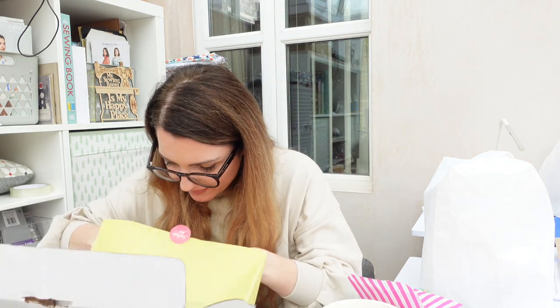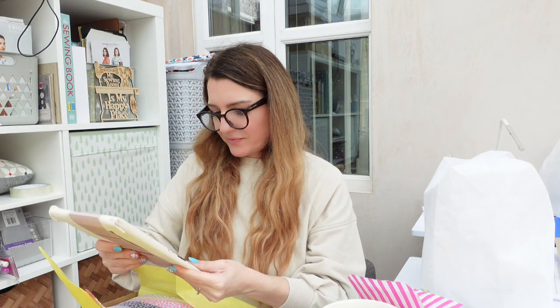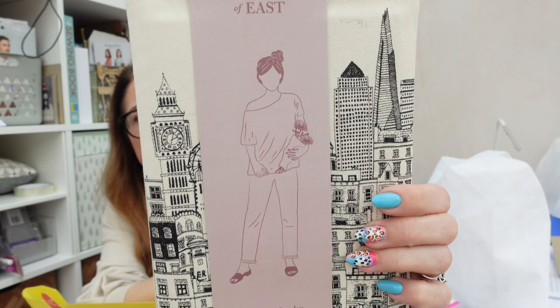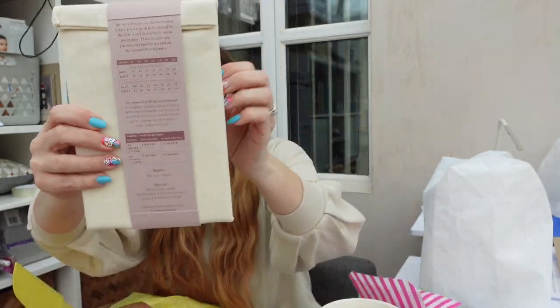Right, drink my tea. Right, next, let's find the pattern. Ooh, oh my gosh. Look at this. Seasons of East pattern. I don't know if you can see that. That was in a canvas bag. How amazing.